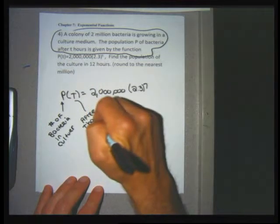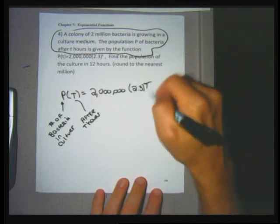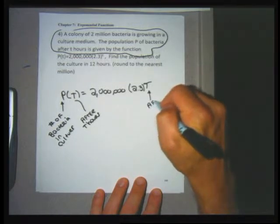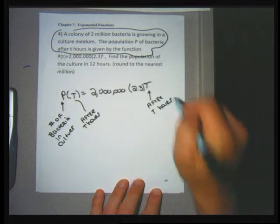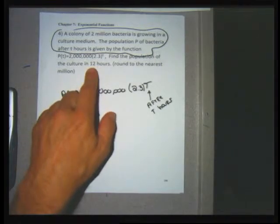Because maybe these bacteria are growing pretty fast. So in this culture, there's 2 million bacteria to start, and the formula will help me know how many bacteria are in the culture after a certain number of hours. And in the formula, on either side of the formula, there's a T, which is good because in the sentence that I'm asked to work with, find the population of the culture in 12 hours, I'm going to plug 12 in for T because that stands for the number of hours.